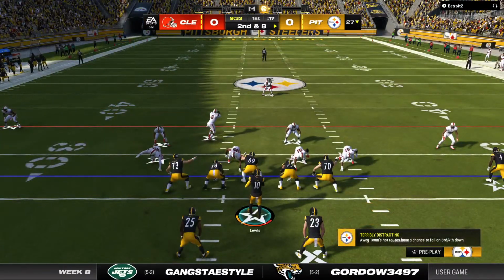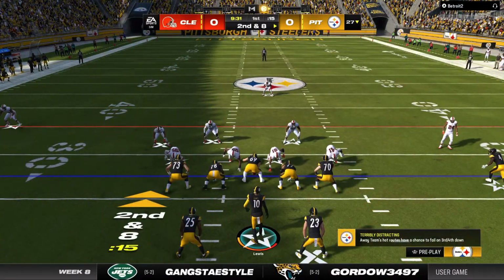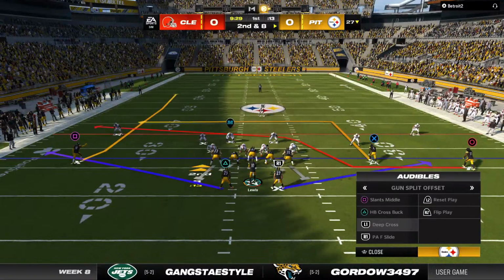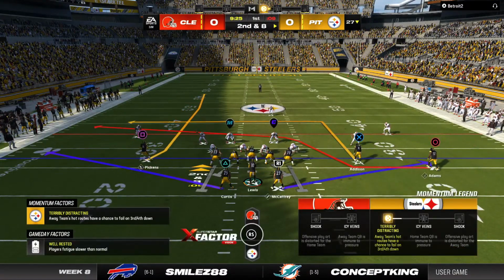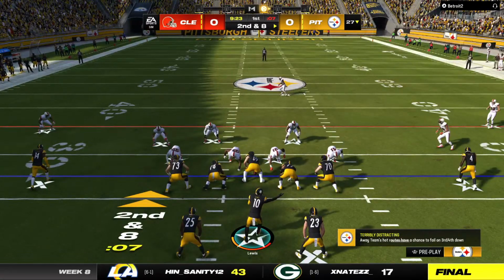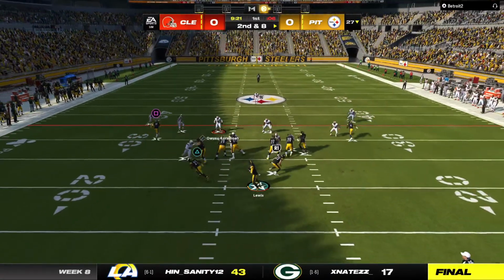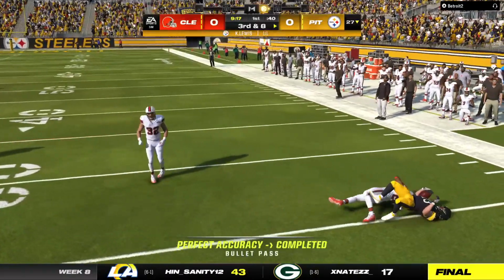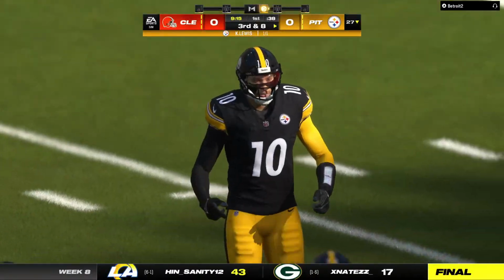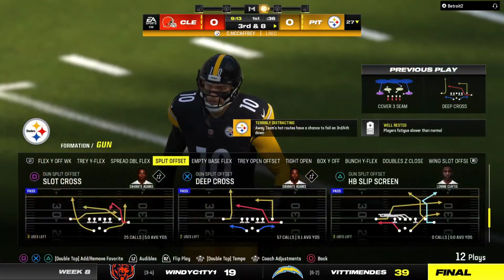They'll break the huddle, come up on 2nd and 8 at the 27-yard line. Now Lewis. He'll get this out right here to McCaffrey. So nothing doing there. And 3rd and 8 now.